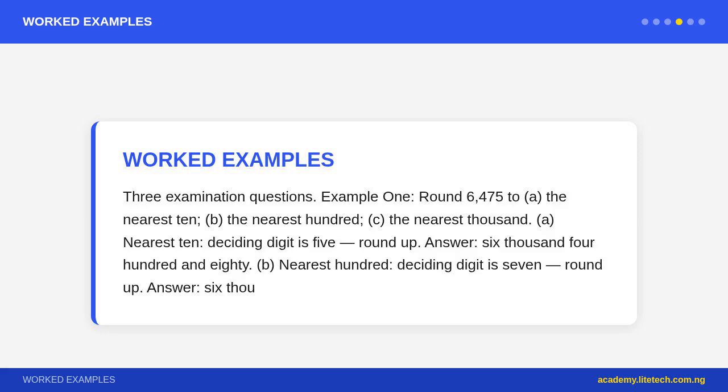Three examination questions. Example 1, round 6475 to A, the nearest 10, B, the nearest 100, C, the nearest 1000. A, nearest 10, deciding digit is 5, round up. Answer, 6480. B, nearest 100, deciding digit is 7, round up. Answer, 6500. C, nearest 1000, deciding digit is 4, round down. Answer, 6000.